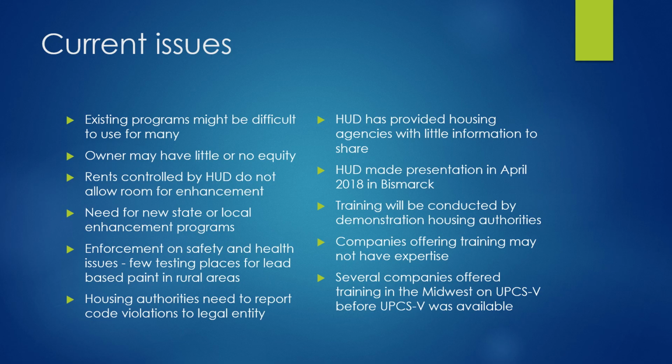Although the training is typically done with some of these core groups that have helped develop the new standards, the UPCSV, that training is usually only a day, or even less than that. Those housing authorities that are a part of the demonstrations will be the ones that help train all other housing authorities. There are companies that are offering different trainings, but they may not have the expertise.